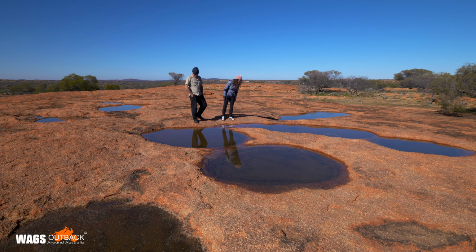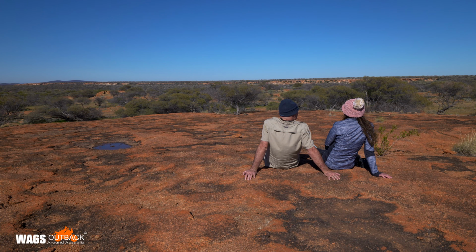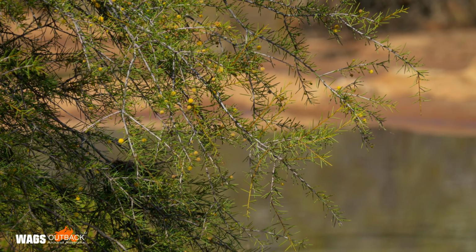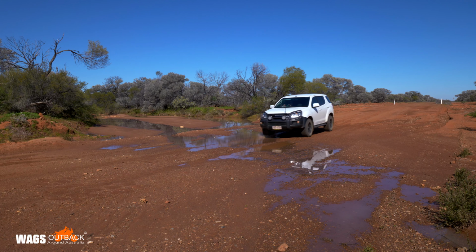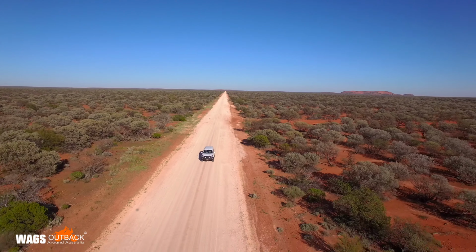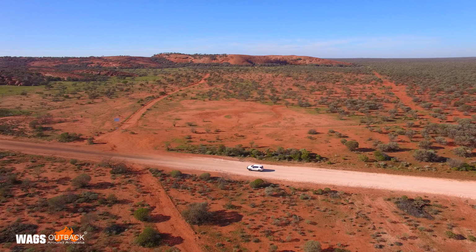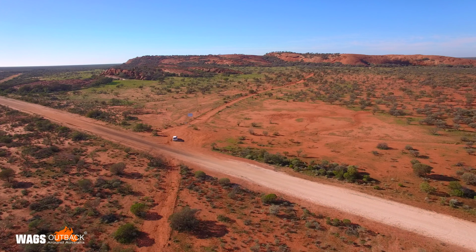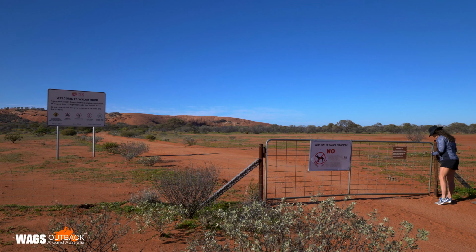The colours of the surrounding breakaway rock change slowly as the sun sets, with the reds and oranges growing more vivid and the whites jumping out. Rock, a mini version of Ayers Rock, Western Australia's best kept secret.